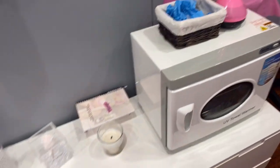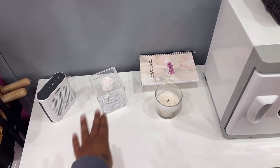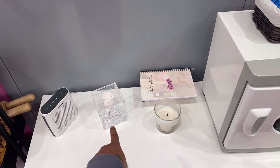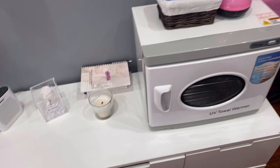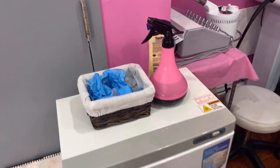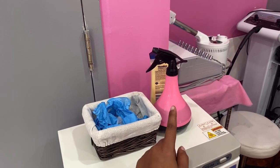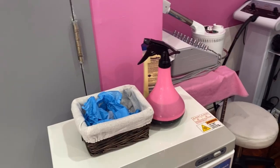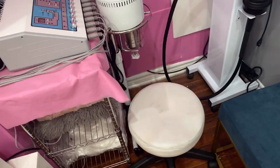So going over here now, don't mind that notebook. It's never normally there. That's my notebook. We have our speaker system. We have our Forever Always Rose, guys. We love these. We have these at home, too. We have our candle, and then we have our towel warmer. And this is where we keep our gloves. We got to restock on gloves. Our spray bottle contains alcohol and water and some lotion. Then we have our stool here. So this just gets moved around everywhere.